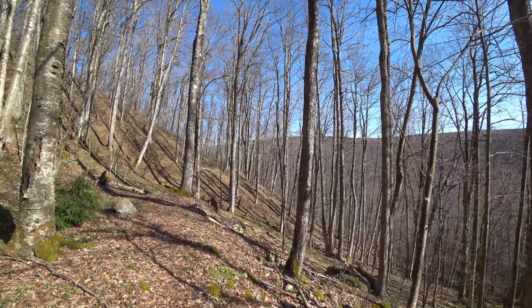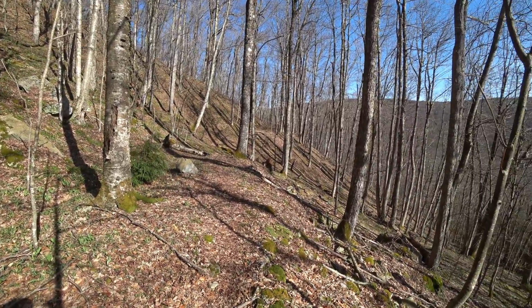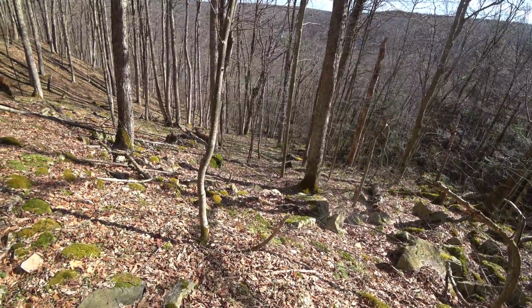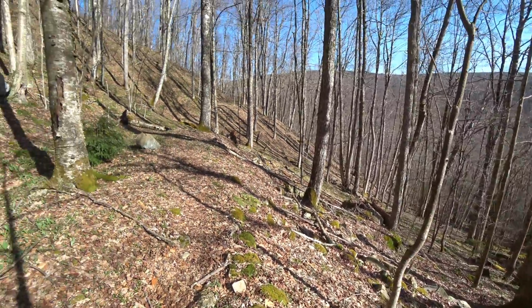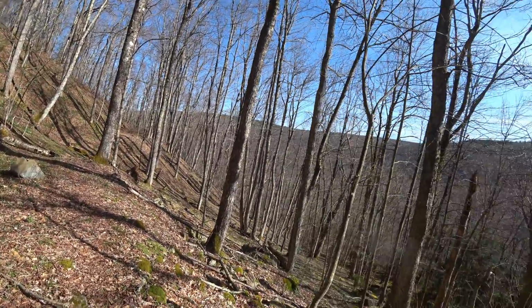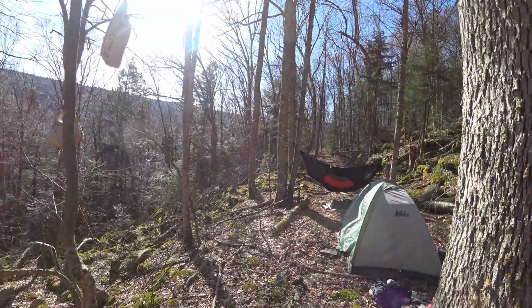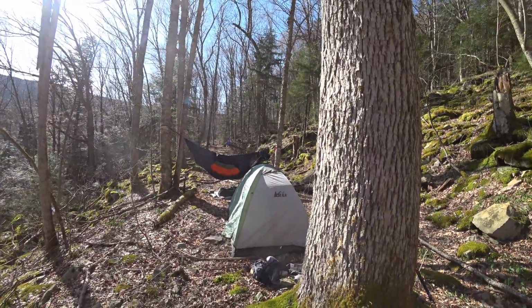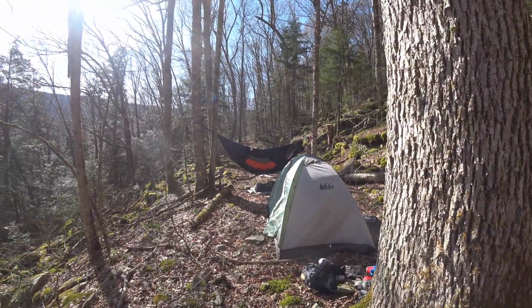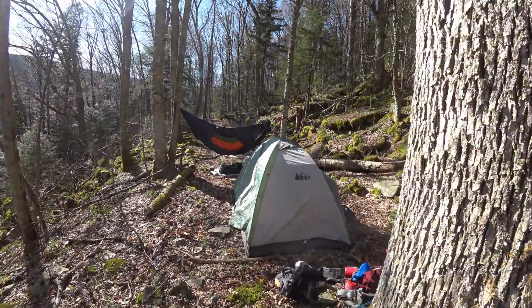It's 9 o'clock in the morning. So we literally bushwhacked up the side of this mountain to get to this trail right here. And it's pretty. It's really pretty. So I venture to say that I probably got down to probably 20 degrees last night. It was pretty cold.